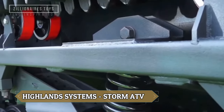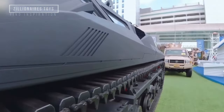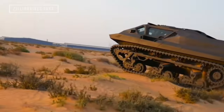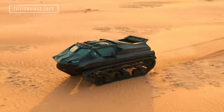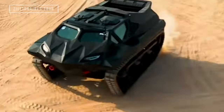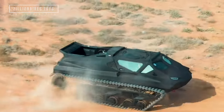Highland Systems has introduced its remarkable ATV, the Storm. A vehicle fit for someone like Bruce Wayne, poised to redefine standards of versatility and speed in military applications. This hybrid amphibious vehicle emerges as a formidable contender, engineered to conquer any terrain with its awe-inspiring 20 inches of ground clearance. The Storm can ascend inclines at a 75% grade, while reaching a maximum speed of 88 miles per hour, thanks to its formidable 2,500 horsepower powertrain.